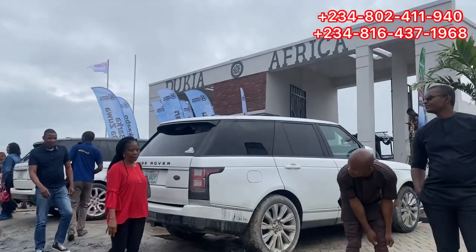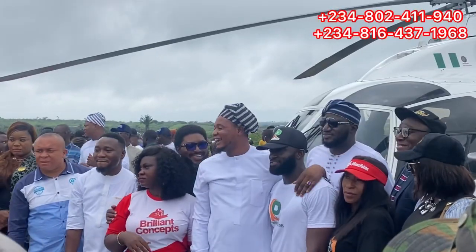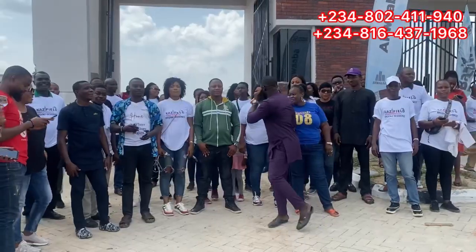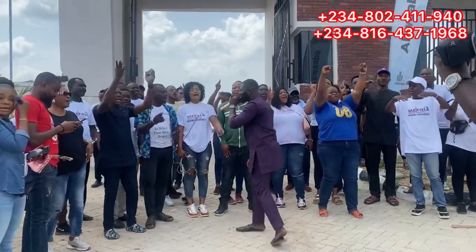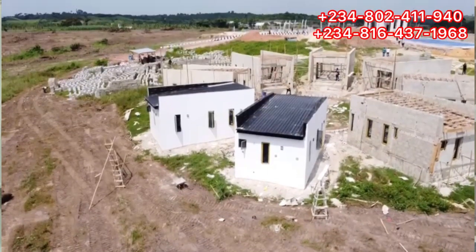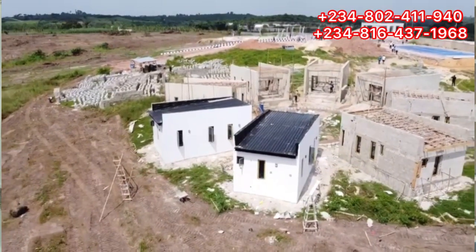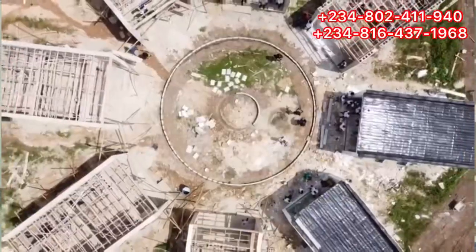Dukia Africa was launched on September 15th, and shortly after then, the company released a memo telling the world about their 70 days work itinerary. Now, one of the products we have in Dukia Africa is Oke Aro Bungalow, the 8-unit one-bedroom resort bungalow that is designed to occupy the same location.